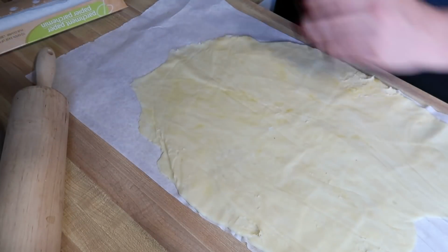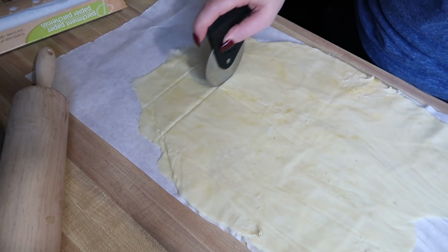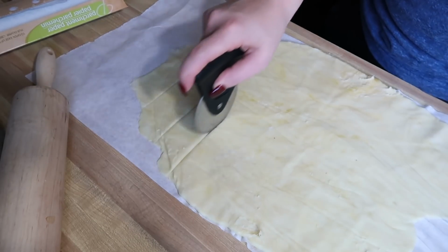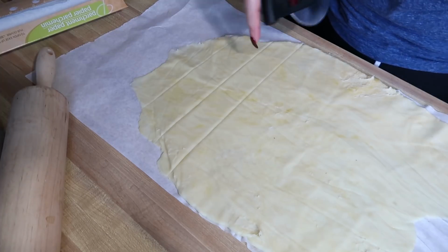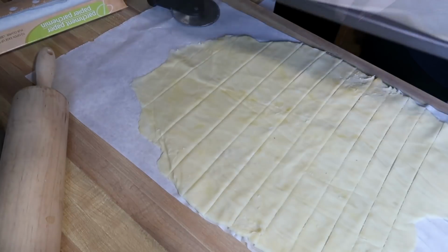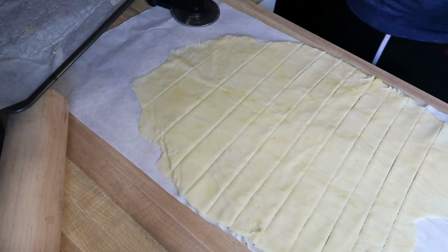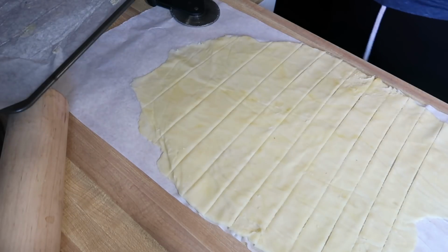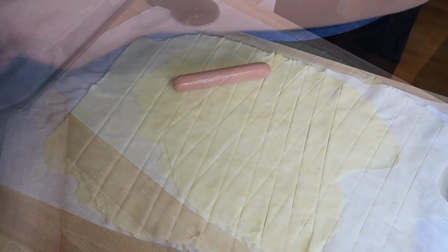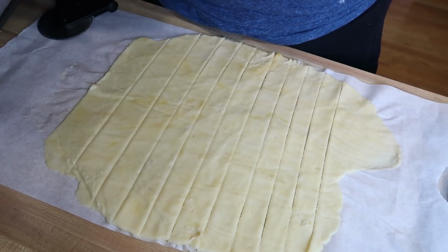So we have 12 hot dogs. I want to make 12 strips, because I'm going to literally wrap them. 1, 2, 3, 4. I'm not wasteful, so I'm taking that top piece of that parchment paper. I'm gonna put it right here. And let's open up these hot dogs. This piece right here. Because it is cheesy, you can stretch it. And I'm just going to wrap the wiener.